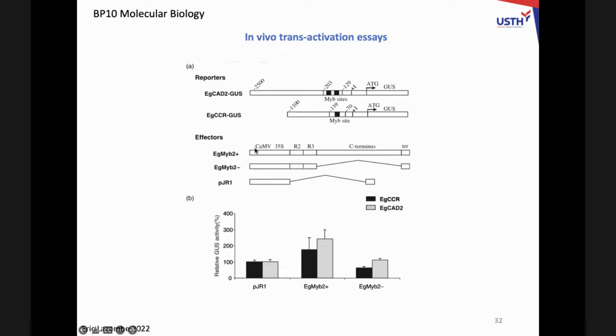So from CaMV35S, it's a constitutive promoter. Okay, so we have a promoter that is going to transcribe constitutively the transcription factor. And the transcription factor is R2, R3 plus C-terminus. So this is the full-length transcription factor. You take cells, plant cells, plant protoplasts to be precise, and if you transfect the reporter construct plus the effector construct, you will be able to monitor if the activity of the transcription factor is able to activate transcription or not.